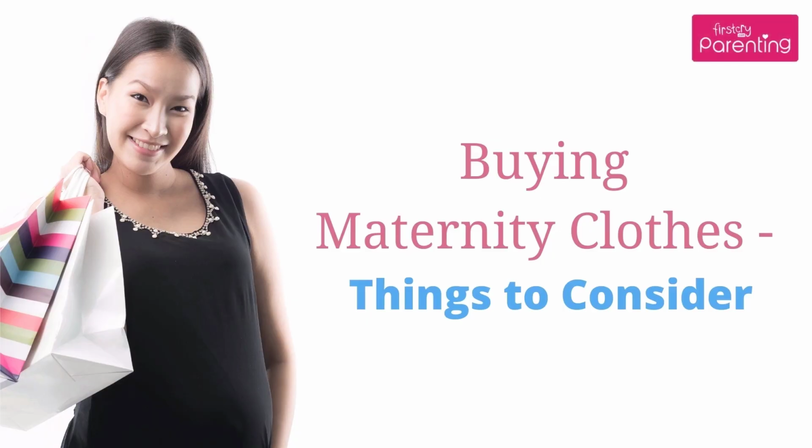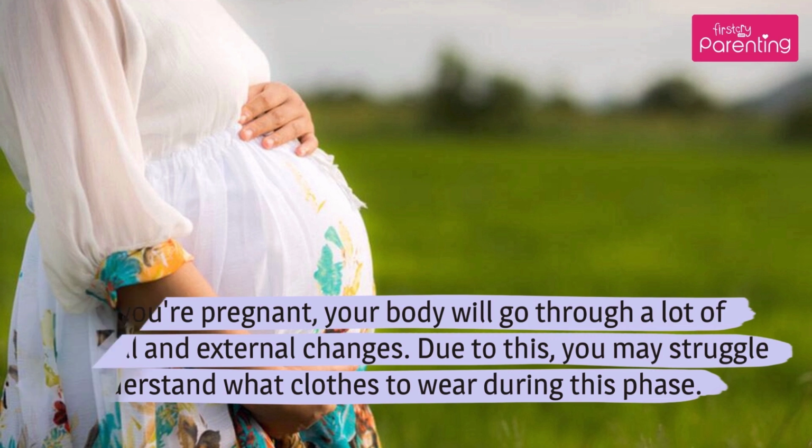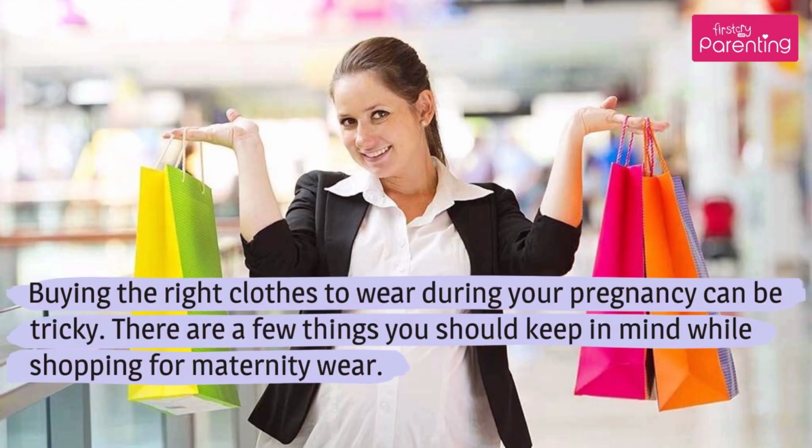Buying maternity clothes: things to consider. When you're pregnant, your body will go through a lot of internal and external changes. Due to this, you may struggle to understand what clothes to wear during this phase. Buying the right clothes to wear during your pregnancy can be tricky. There are a few things you should keep in mind while shopping for maternity wear.